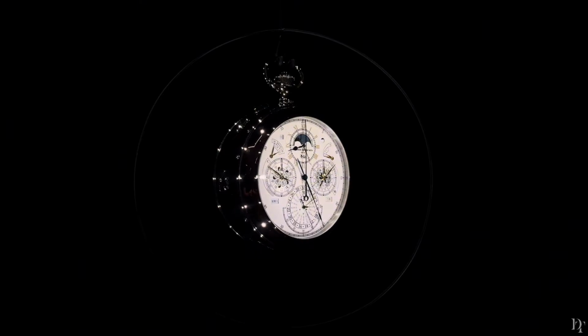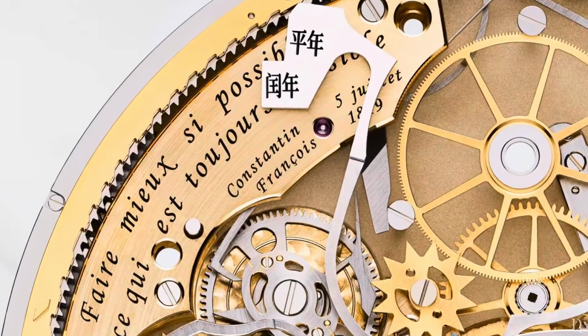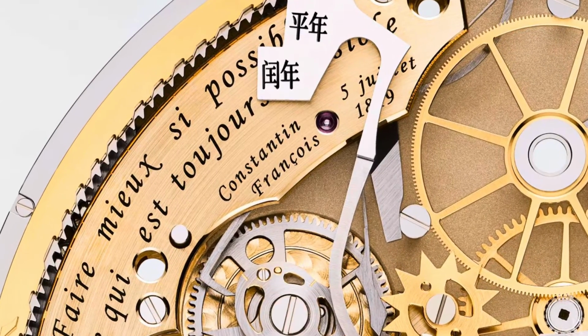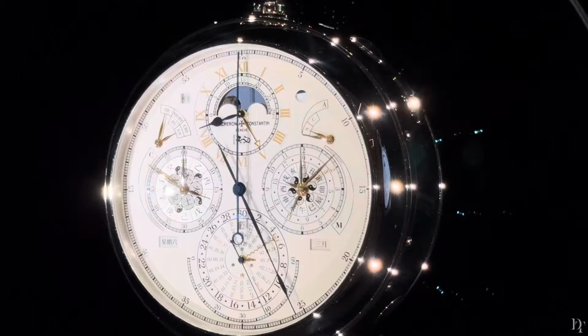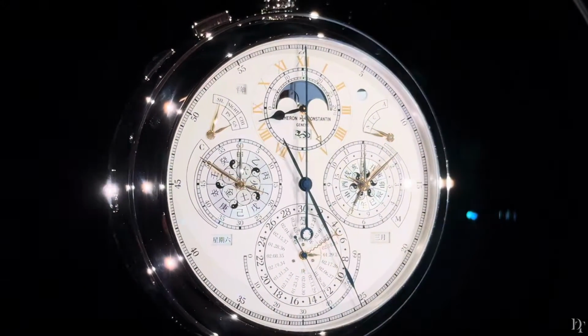The Berkley Grand Complication boasts a record 63 complications and is made of 2,877 individual components, including 31 hands. This masterpiece took 11 years to complete, of which 1 year was solely dedicated to its assembly.